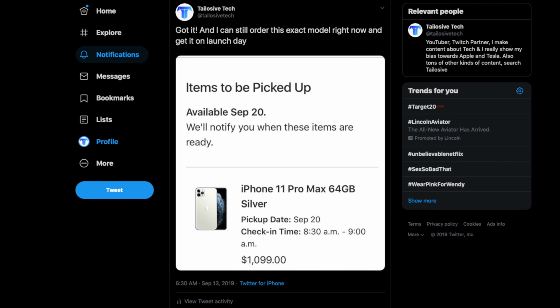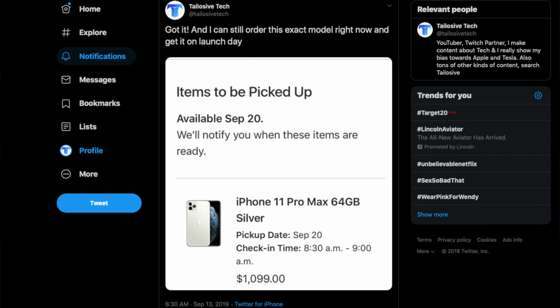One of the most common responses I kept getting whenever I told people I pre-ordered the new iPhones. I pre-ordered the new iPhones, by the way. I didn't make a video about it because, honestly, what is there to talk about? But yeah, I pre-ordered the Pro Max in silver and the iPhone 11 in red. I'll be getting them on launch day, just like everybody else.